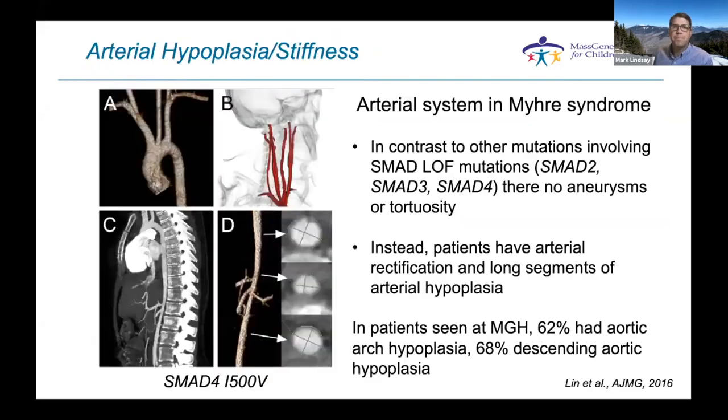the cardiovascular system. And I think this is in contrast with other mutations that involve SMAD loss of function mutations. You know, I take care for a living of patients with rare arterial disorders, and I have patients who have loss of function mutations in SMAD2 or SMAD3. And in those conditions, we actually see aneurysms or enlargements of arteries, and sometimes what's called tortuosity or twistiness of the arteries. And really in Myhre syndrome, consistent with the gain of function mutation, we see kind of the opposite.